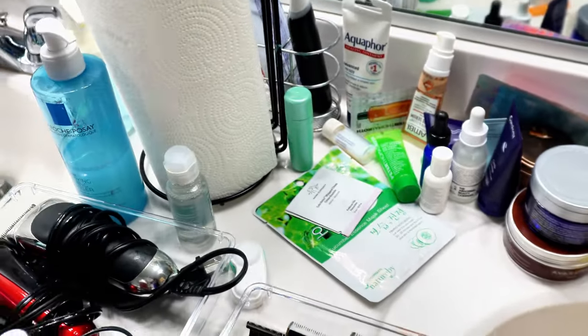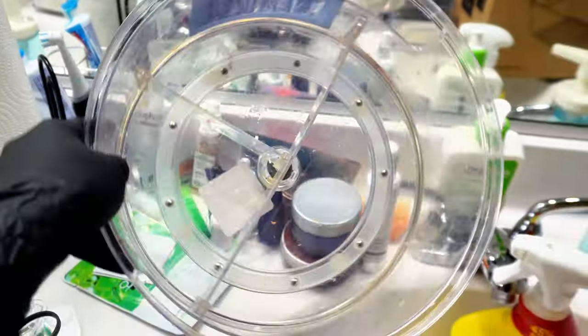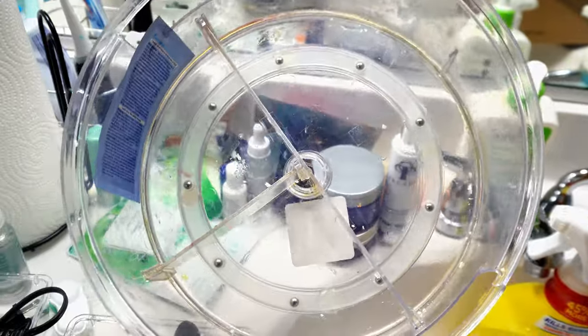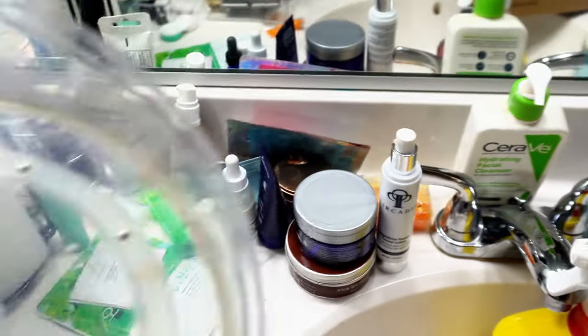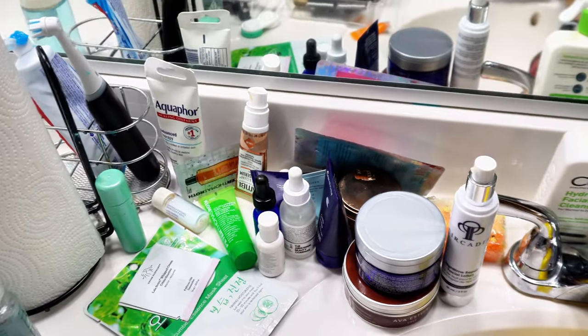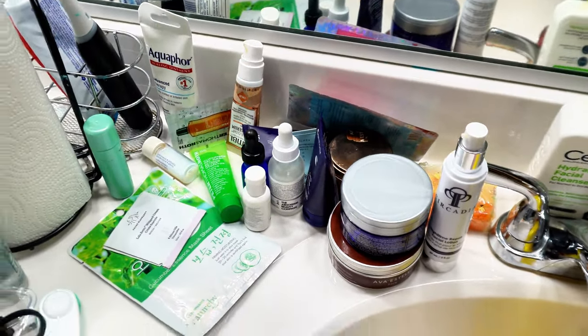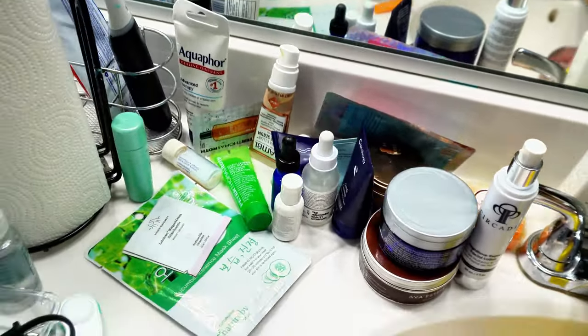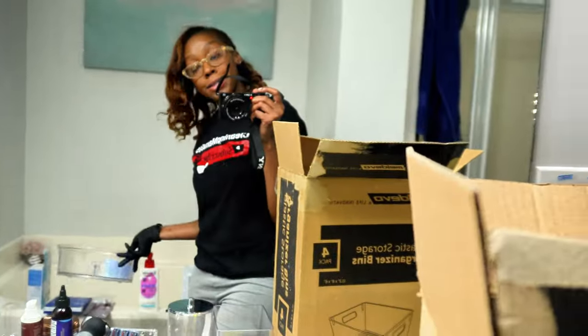Usually, the way that I had it, let me show you. So I had it in here, this little spinner, but one, I need to clean it out. And then two, I don't want to just throw it back in here because I know that it's just going to get messy again. So I want to create a better system instead of just throwing everything back in here, knowing eventually it's going to become a mess again and I'm going to end up right back in the situation.